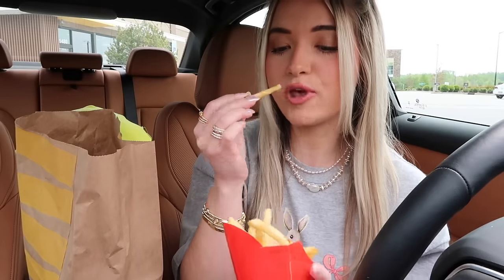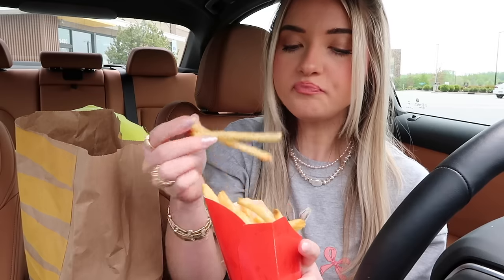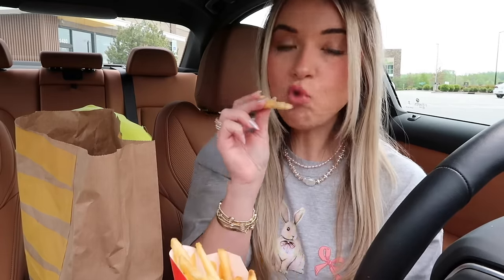Wow. So we have, ooh. My Ariana Grande started blasting. Here are the delicious McDonald's French fries. Yes, we love ourselves some McDonald's fries. Ooh, these are hot, fresh, and crispy. These are so good. They made these kind of extra crispy today.